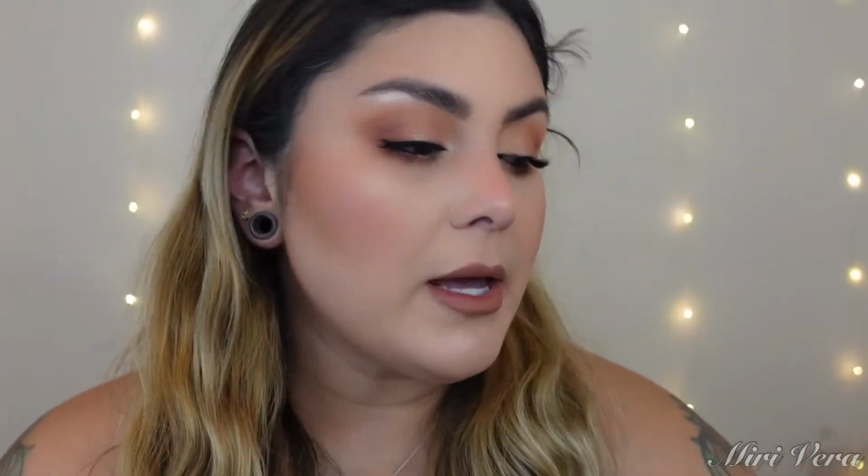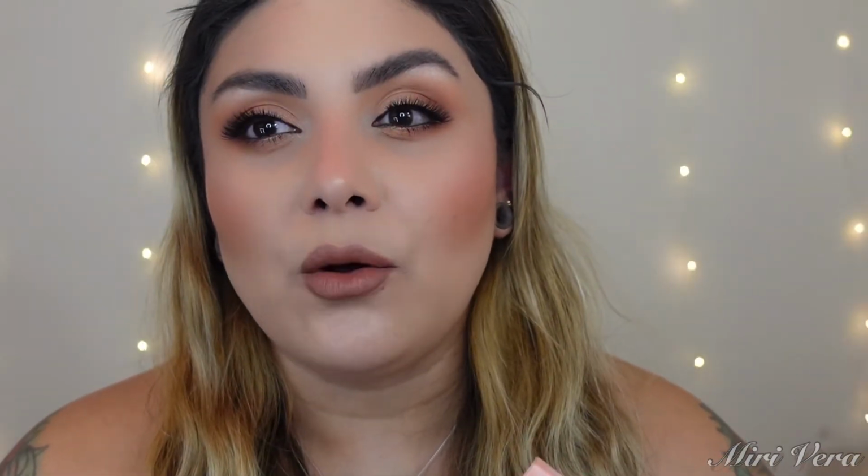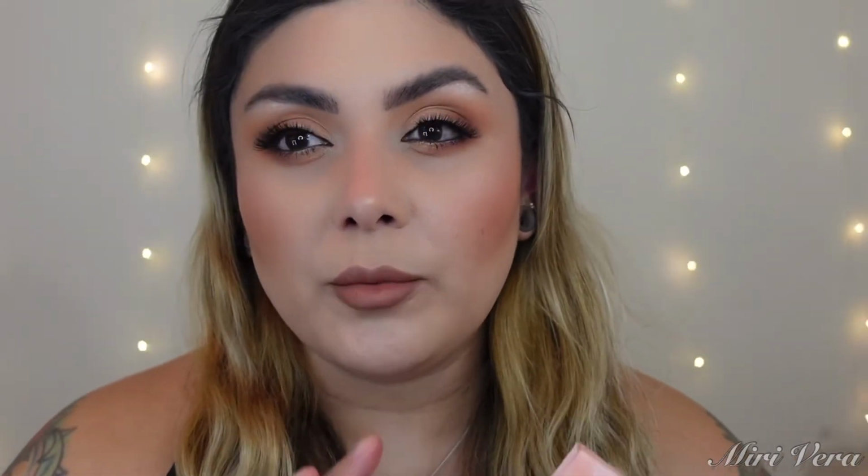All right, so this new Coral Blossom release by Dominique Cosmetics. Like I said, this is my very first purchase from Dominique Cosmetics. I don't know what it is about this collection. It honestly just really called out to me. When I saw it, I thought to myself, wow, that is beautiful. I think I need to pick that up. So I'm glad I did. And I'm not 100% sure how I feel about it yet. I definitely need to play around with it a little bit more.